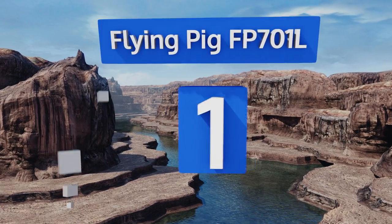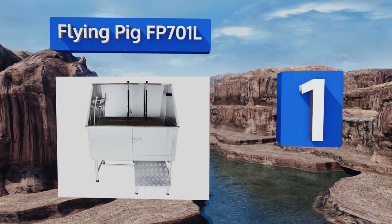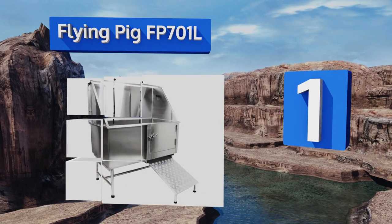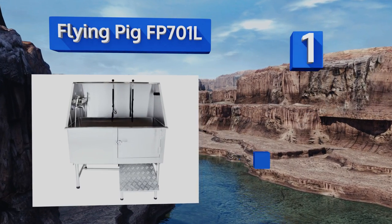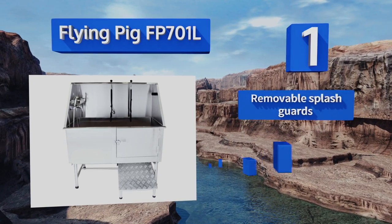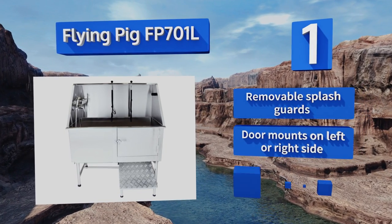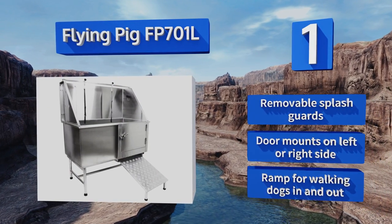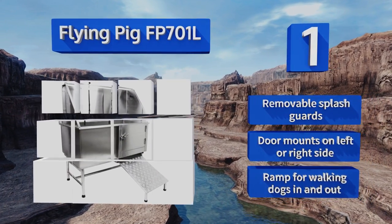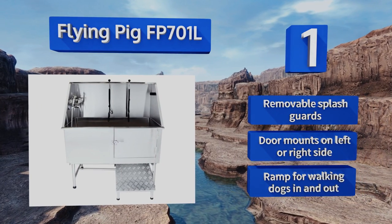And coming in at number 1 on our list, the impressive Flying Pig FP701L is an industrial-grade unit that will make the perfect addition to any pet grooming establishment. It has floor grates that can be adjusted to accommodate 4-legged guests of every shape and size. It boasts removable splash guards, a door that mounts on the left or right side, and a ramp for walking dogs in and out.